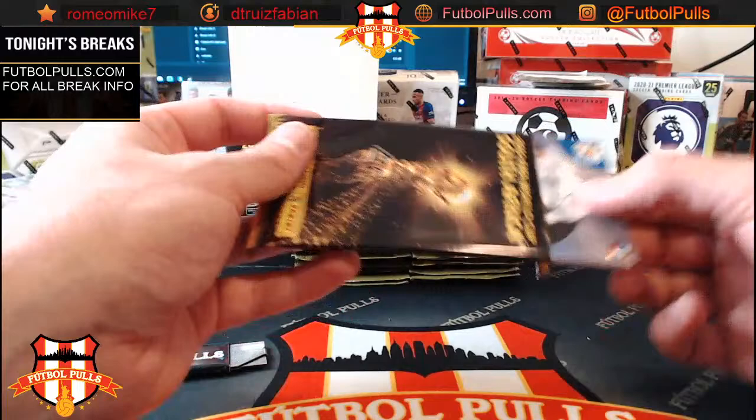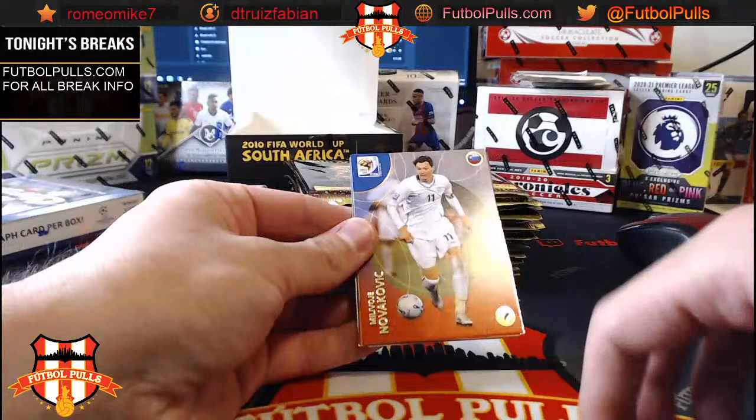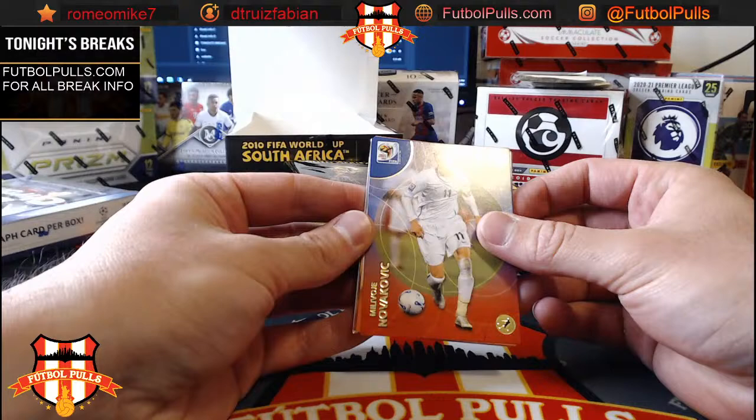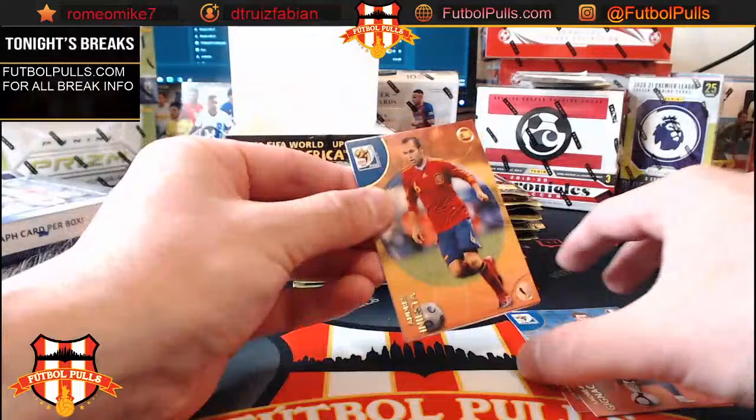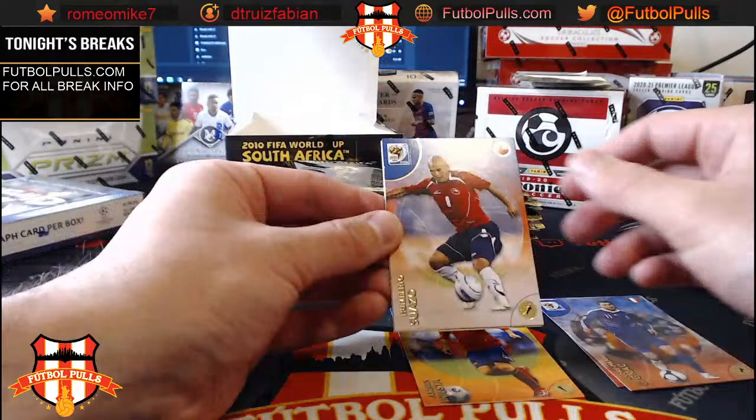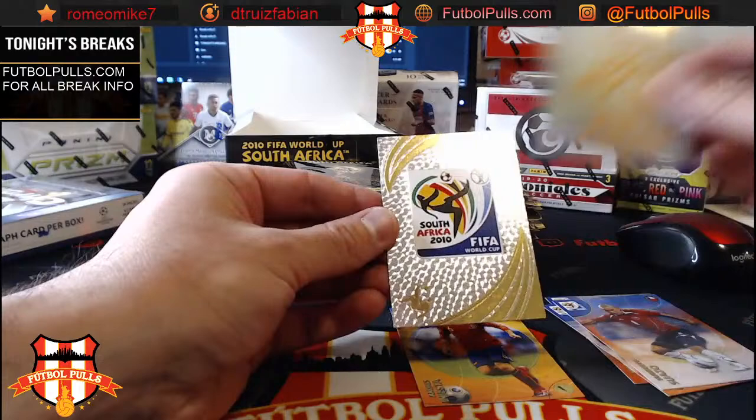So Toomey, you have, can't read it because of the glare, Milivojevic, Novakovic, Gignac for France, Andres Iniesta for Spain, him with the game-winning goal, Suazo, Netherlands, and the World Cup badge.